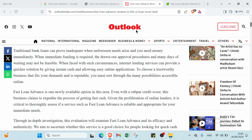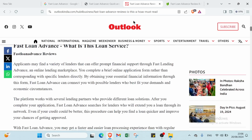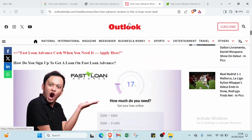Then we have review terms. Carefully read the loan agreement, including interest rates, repayment terms, and any fees. Make sure you understand the total cost of the loan and the repayment schedule. Then we have receive funds. If approved, you will receive the funds quickly, often within 24 hours. The money is usually deposited directly into your bank account.